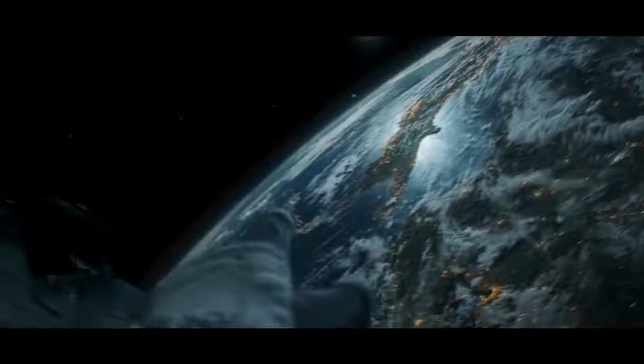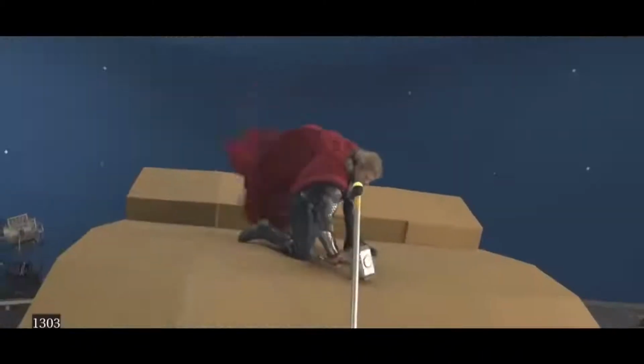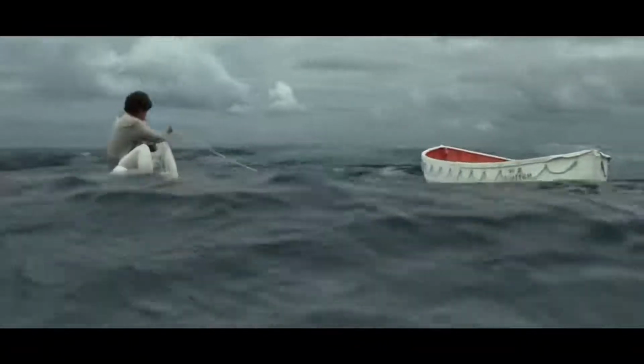Huh. What did you think of these scenes? Did they look completely different?